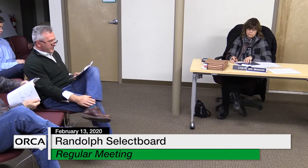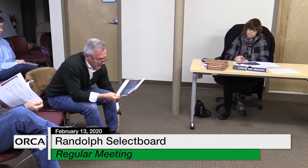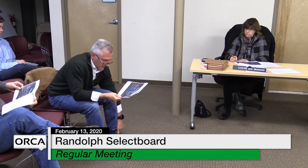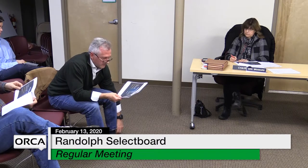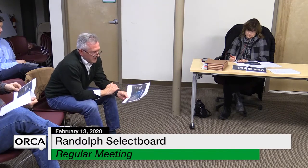So if we flip over a little bit, we've got the non-discretionary side. These are the things that I don't have much control over. The first piece you'll see there is health care. It's $340,000 this year, and it's $340,000 next year. That's about the $740,000 to $780,000 that we're talking about. There's a little bit of an increase to facilities.